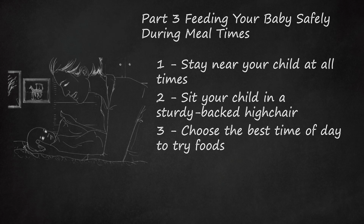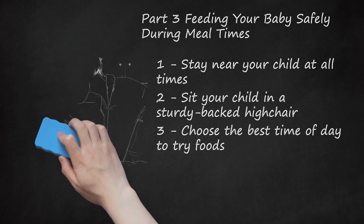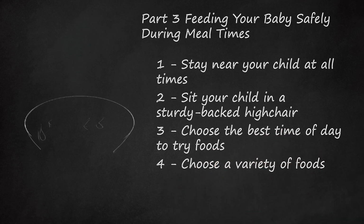Also pay attention to their moods. Do they seem cranky or irritable? They might not be overly interested in trying something new at this time. Also, try to feed them foods when they might be hungry. If they just drank a 6-ounce bottle or nursed, they're not going to be hungry or interested in trying solid foods after this.